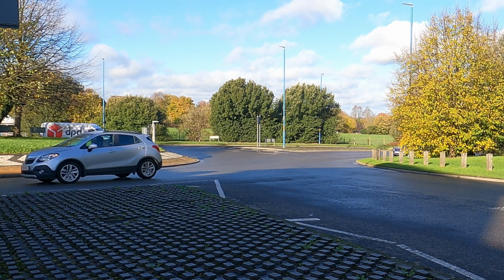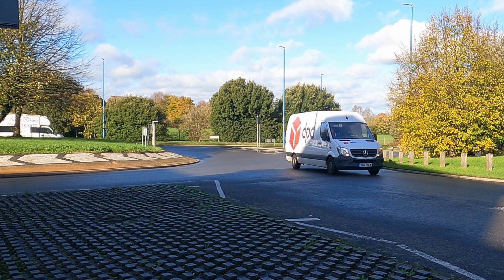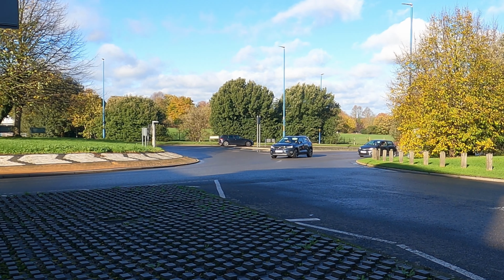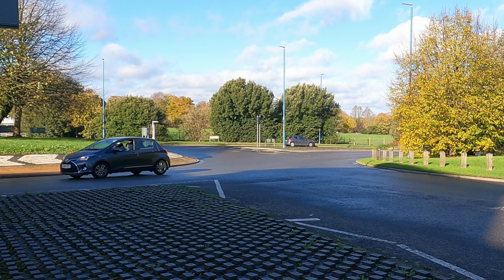And of course you can also stand near a roundabout and watch it, as I've set my camera up here to do. You can quite easily stand in a safe place on a footpath and look at the gaps, maybe with an experienced driver, and get them to help you judge when would be a safe time to join a roundabout. So hope it's helped.